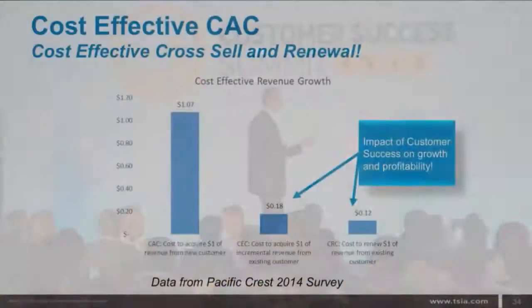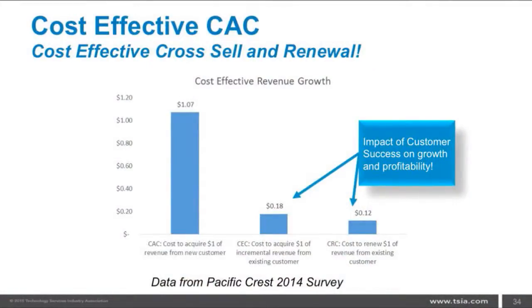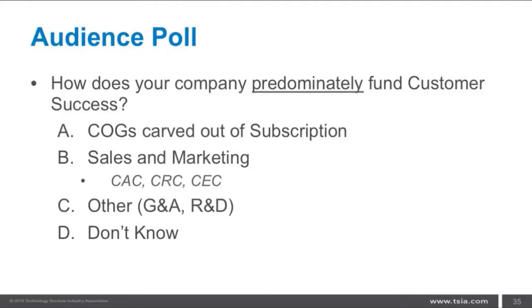Just curious from the audience here. How are you funded right now in customer success? How many of you are COGS? You're considered cost of goods. A couple? Because we definitely see this. All right, so maybe 15%. How many are under sales and marketing somewhere? Okay, so not half. How many are something else, G&A or R&D? Oh, a couple here. Yep, so maybe 10, 15%. How many just don't know? Being honest, you're not sure where you're, okay.